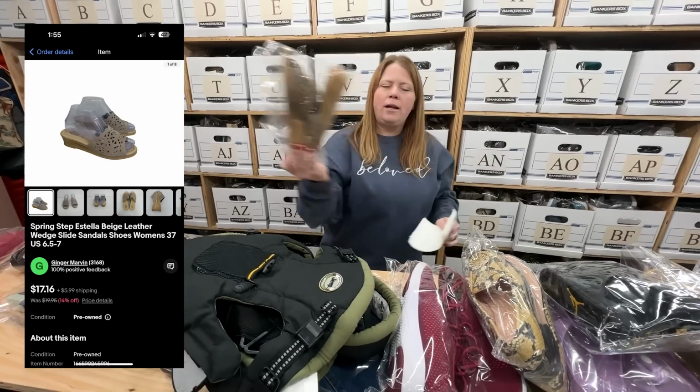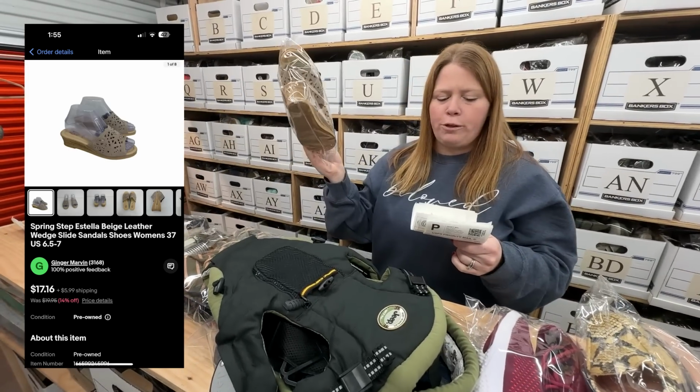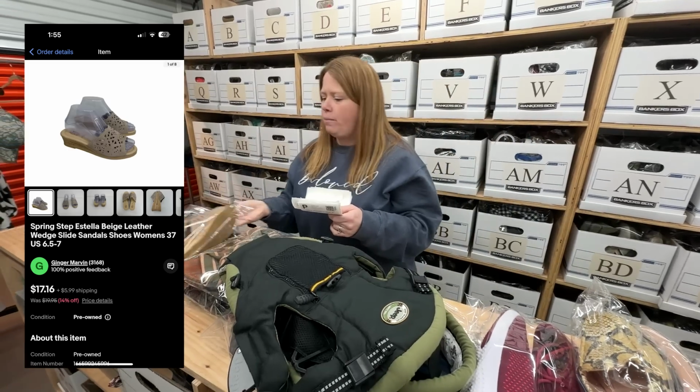These are some Spring Step slide sandals from the bin, sold for $17.16 plus shipping.